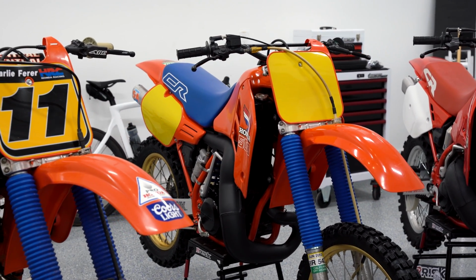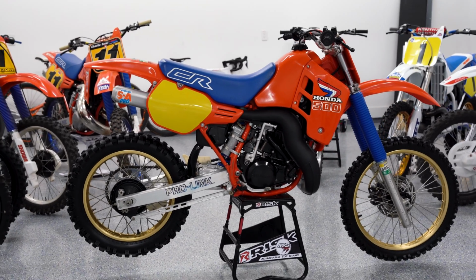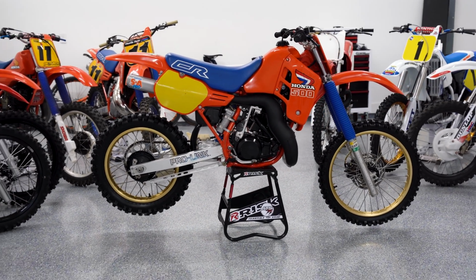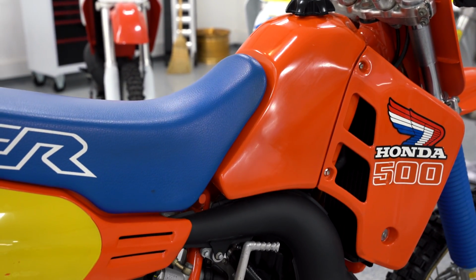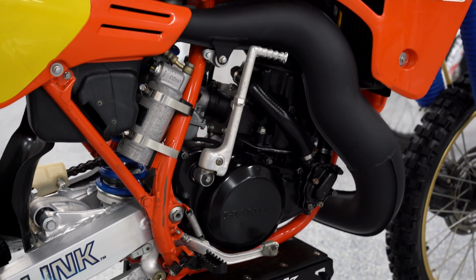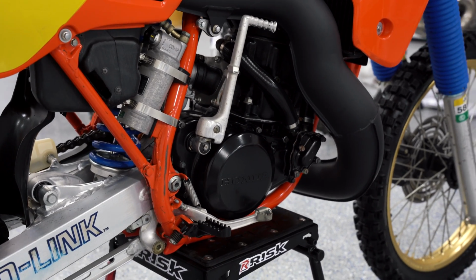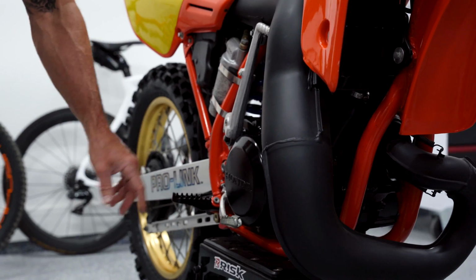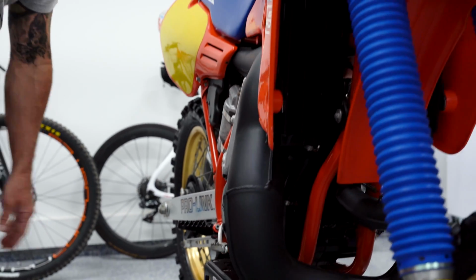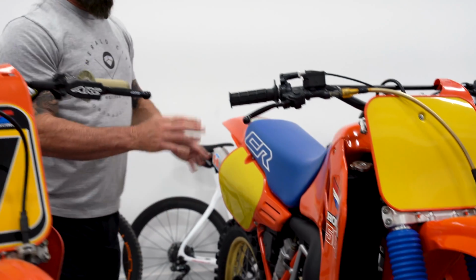What you see for plastic, even the number plates and everything, this is all original, you guys. Original stickers, original seat, all original plastic. Engine covers never been repainted, frames never been repainted. I did Cerakote the pipe and foot pegs because they were a little rusty here and there and a little mark right there, but overall amazing.